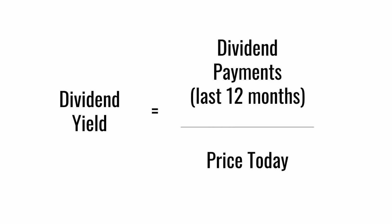So what is it that makes dividend yield increase? Either the dividend payments would increase, but of course we have no control over that. That's determined by the profits of the companies that we buy and how much of that profit they distribute. And dividend yield can also go up because the price falls, which means that after a market sell-off, the dividend yield becomes more attractive, even though the dividend payments haven't changed at all.